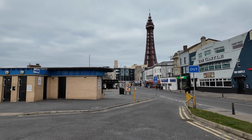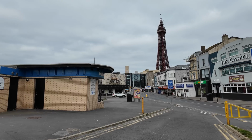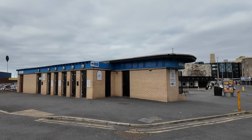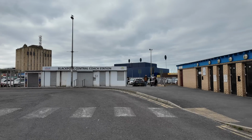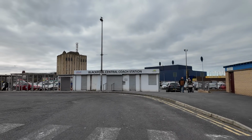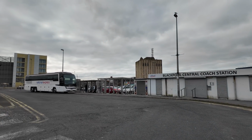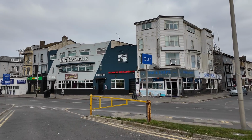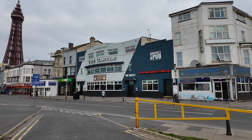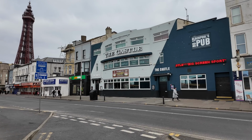But that was back then, and this is now. Not quite the same. Welcome to Blackpool, Central Coach Station. Porter cabin. Oh well, people still come. Just over here we've got the Castle Pub, very popular pub here in Blackpool. If you're into football, that's a good pub to go to.